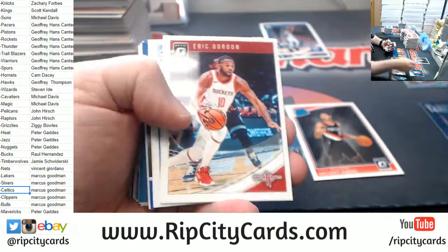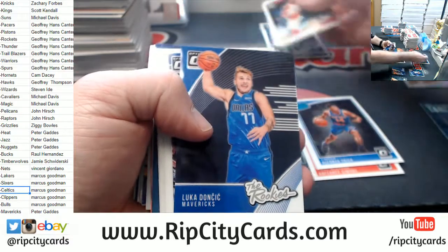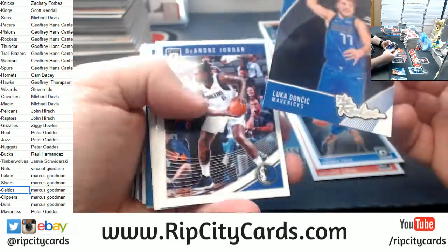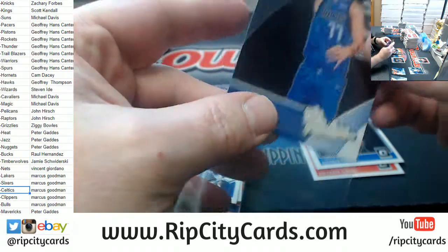All right. Chris Middleton, refractor style. Luka, the rookies.